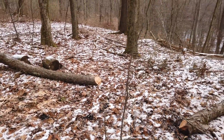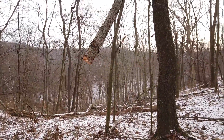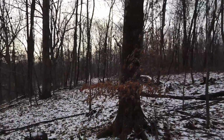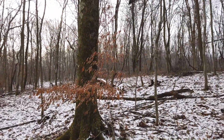Well, Wally met his match on this one. I did cut a couple sections off of it there, thinking that it would drop down some, and I tried pulling it again. I couldn't get it out. Now what I could do is maybe set up over this way somewhere, pull it sideways and break it off, but there's a bunch of trees in the way here.